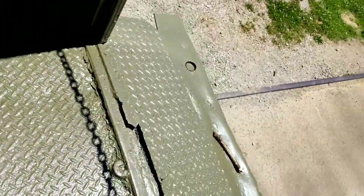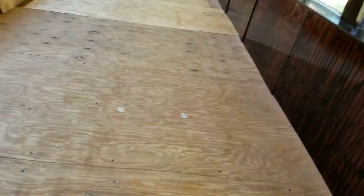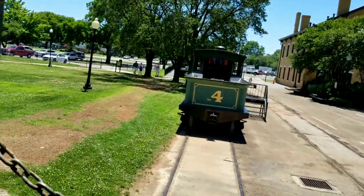So here is this passenger car. I'm not going to go too far into it, but there's a look there. There's the steam engine, which I believe used to run. No seats. Okay, so they must be refurbishing it, because the floor looks new. And that looks new. So there's just a look at that.